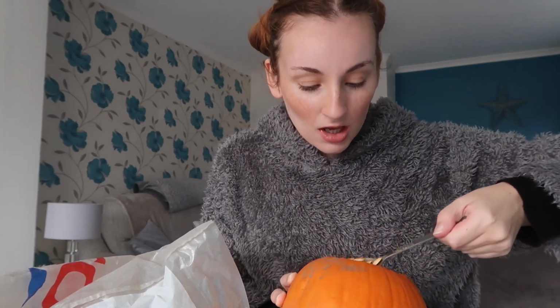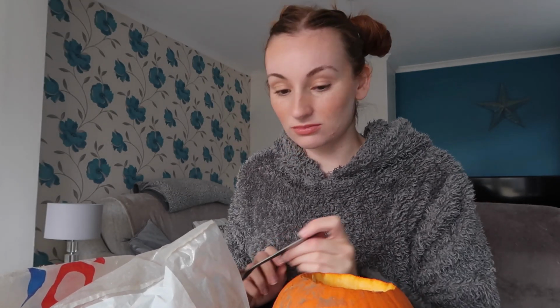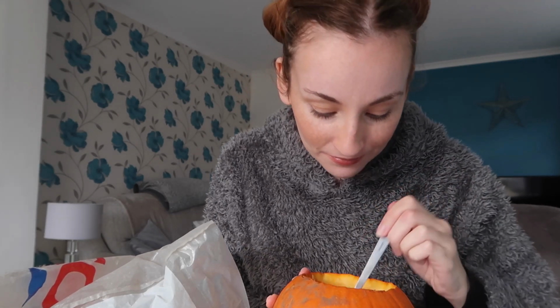Fun fact for you out there. Before we were carving pumpkins, we actually carved turnips for Halloween. That's not really a fun fact, that's just a boring fact about Halloween, if you didn't know.